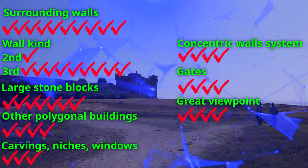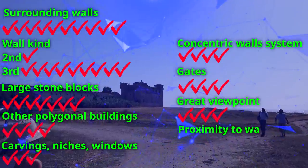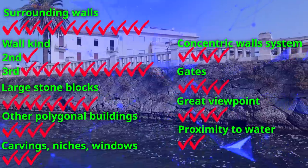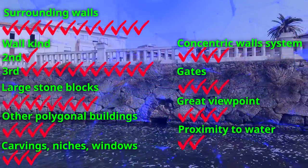We can now add a new feature to the list, proximity to water. This fact raises new questions as to the dating, since both sites have walls built below the present sea level.